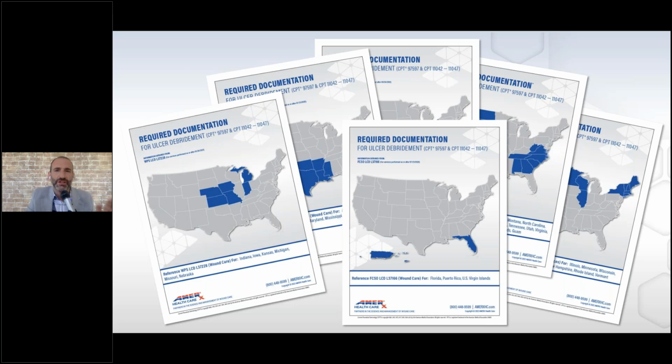Debridement documentation requirements from Medicare differ based on geography. There are different Part B Medicare contractors that have different rules. So the list of stuff that needs to be in the debridement note for a Florida Medicare provider, looking at these maps here, is different than the list of stuff that needs to be in the note for an Iowa Medicare provider, for example. So that's why there's different guides for different parts of the country.